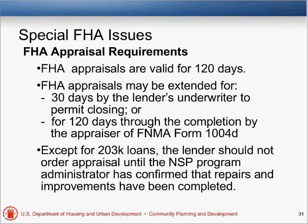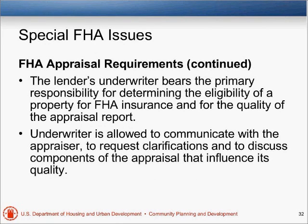NSP has stuck with a 60-day lifespan on evaluation just because values have changed. In fact, I think FHA originally had 180 at the beginning. Yeah. But we did recently add some flexibility to get an update on an appraisal for another 60 days if needed. But we feel that going beyond that was just a little too chancy in our markets. So, can you pass the mic to Arlene?